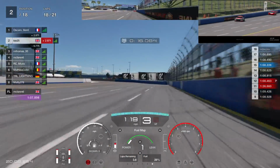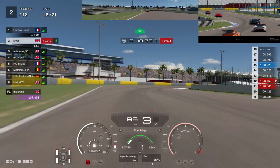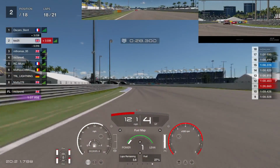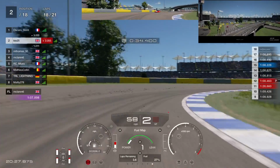We're a little bit too far behind Oscar Ascent to really do much now. I'm going to try and drive it reasonably aggressive to see if I could make any impression, but I felt like it was pretty obvious that P1 was not on the cards. The main aim now was to hold on to P2 and keep this position for some solid points in this championship.